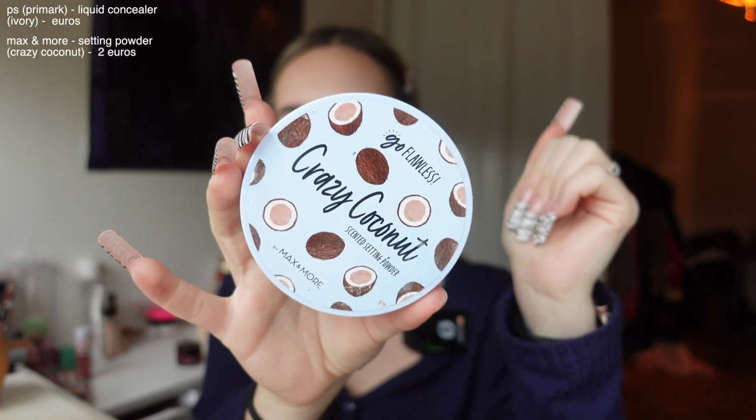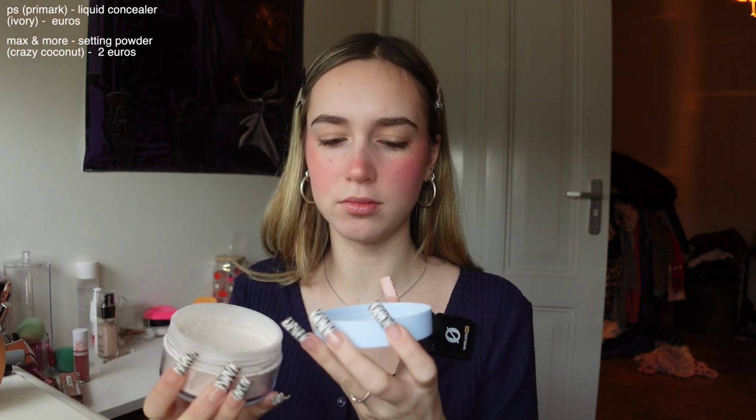I do immediately go in with powder after, like I do this side first and then the other. So I use this powder from Action. It's the Max & More brand. This was like €2, a nice amount in the lid. It doesn't have flashback. Anyway, and then I use this random ass powder puff, and obviously my Real Techniques beauty blender, which is gross and I should probably replace.